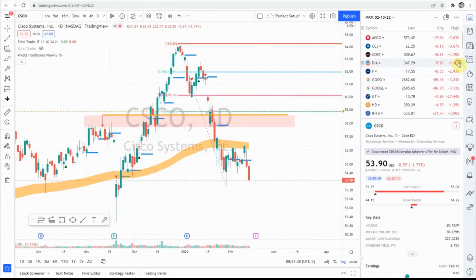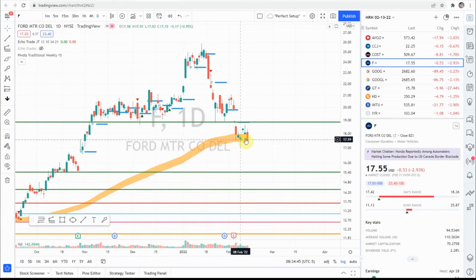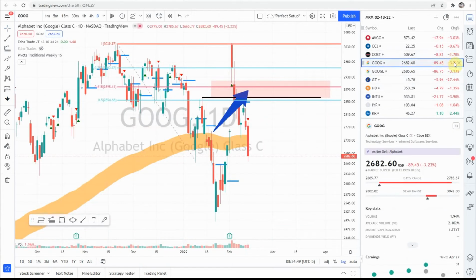Cisco below the roadmap line. DIA below the roadmap line. F, the roadmap line. Google below the roadmap line. Cut them both.